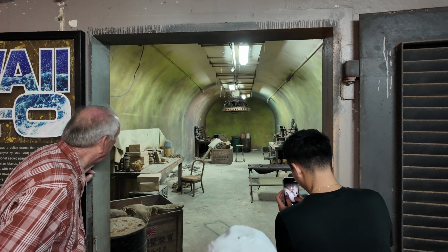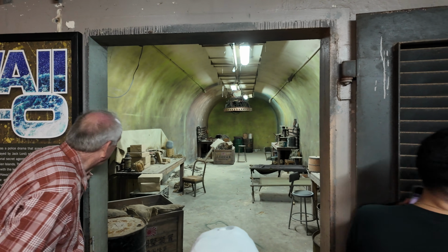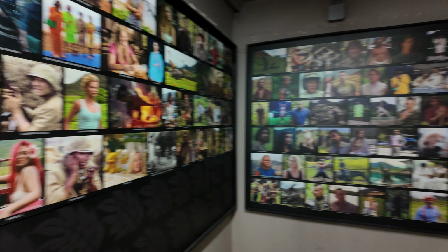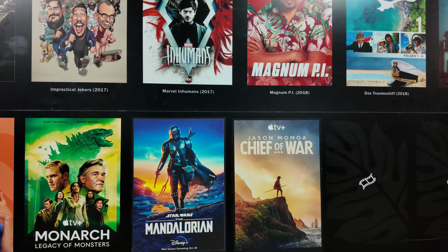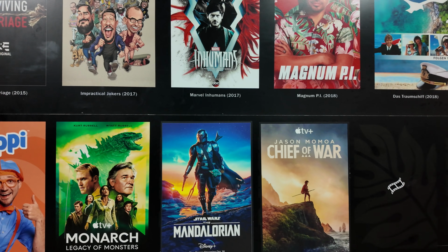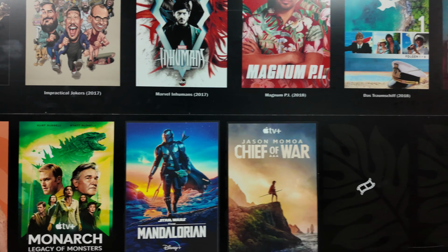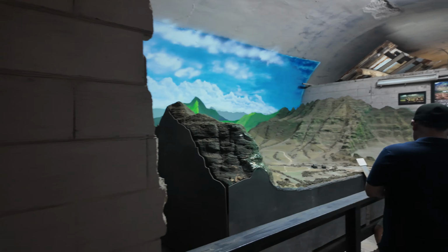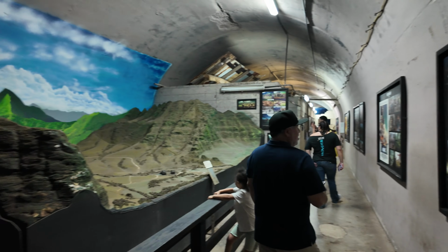And this is a set from Hawaii Five-0, the TV show, and they kept it preserved in here. All the different individuals who shot stuff here. And they shot Mandalorian here. Timely right now because the new one just got released, and Chief of War, which, by the way, if you haven't seen, that's an amazing show. It's pretty cool being inside of this bunker.